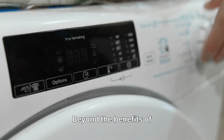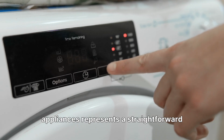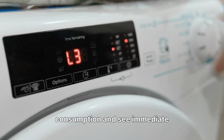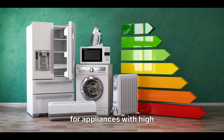Beyond the benefits of solar panels and sensors, upgrading to modern energy-efficient appliances represents a straightforward way to dramatically cut down your daily electricity consumption and see immediate reductions in your bills. When shopping, always look for appliances with high energy efficiency ratings, such as those certified by Energy Star, as they are engineered to perform essential functions like washing or cooling using significantly less power while maintaining top performance.